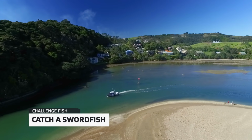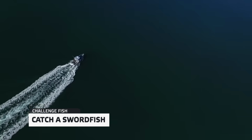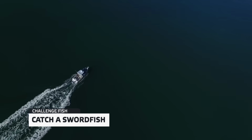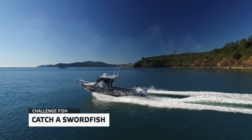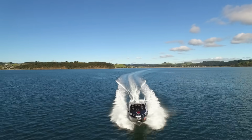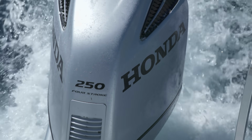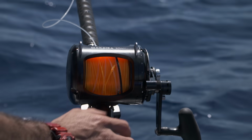Oh, so exciting. This week's challenge fish is a joint challenge to land a broadbill swordfish. The swordfish would arguably be the pinnacle of all game fish, and these are in no way related to a marlin or any other billfish, and they are the sole member of their species. During the day, the swordfish lives and predates in extremely deep water, usually between 450 and 500 metres. At night, they move up the water column to feed and are often more active.